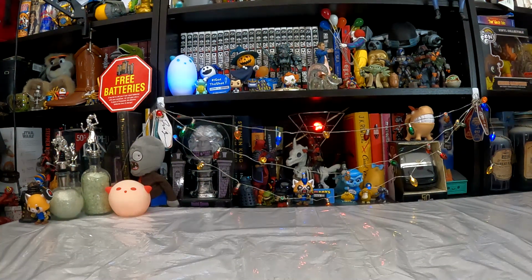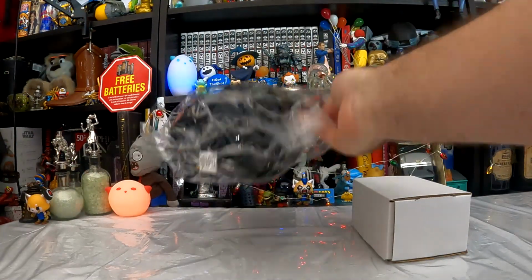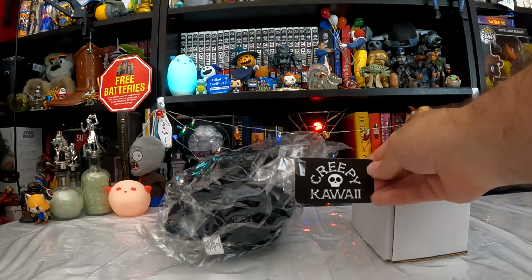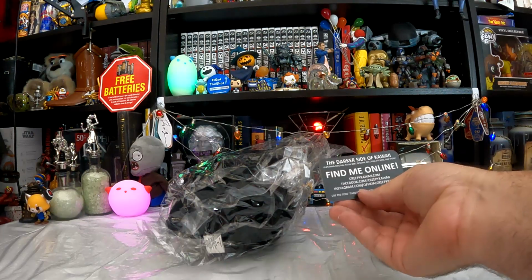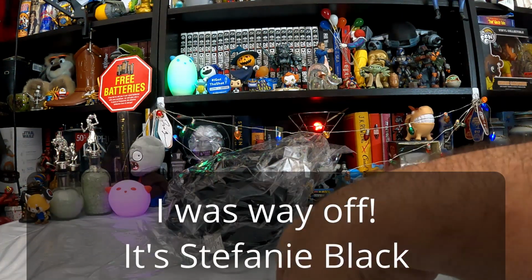And finally, we have the Kickstarter items. Got this one and this one. Now, these are not from Kimchi Kawaii. They are, however, from Creepy Kawaii. Yeah, okay, they're different. They're different people. Oh, I can't remember her name. I want to say it's like Kate or something. I don't remember. It's all over the Kickstarter, but I don't remember what it was.